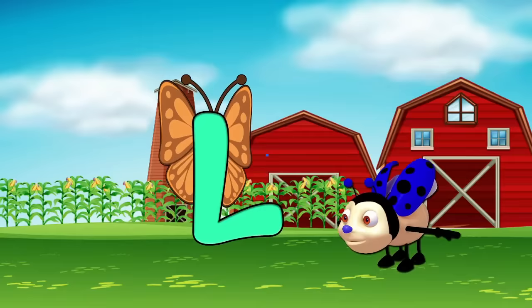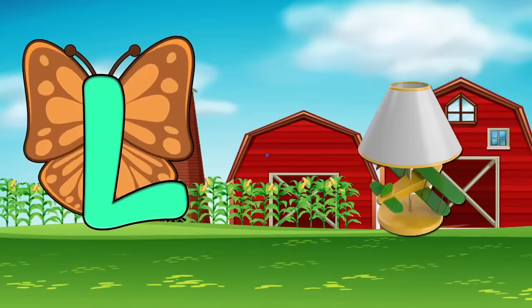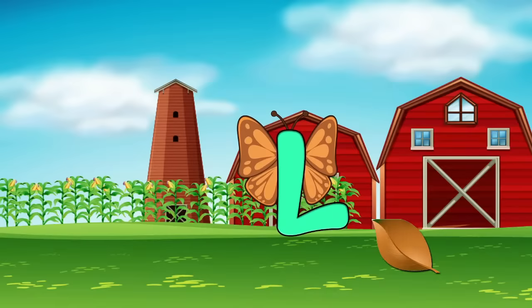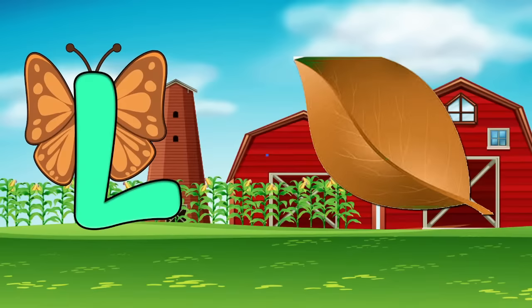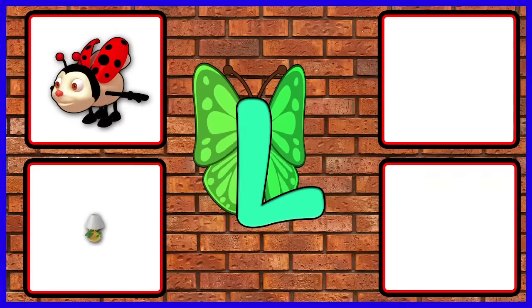Ladybug. L. Lamp. L. Leaf. Lollipop. L. Ladybug. Lamp. Leaf. Lollipop.